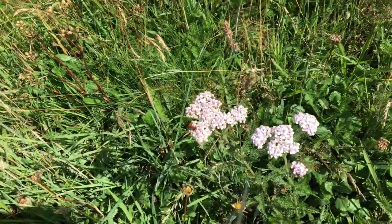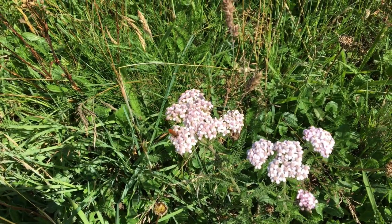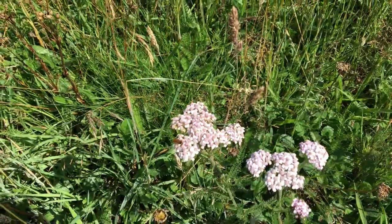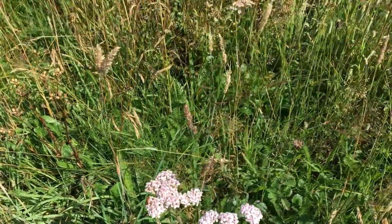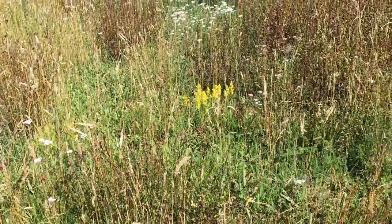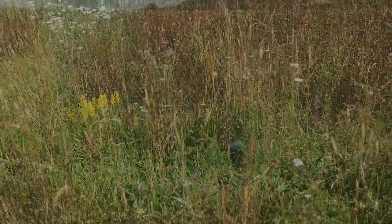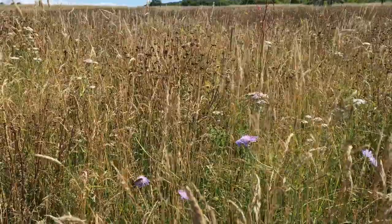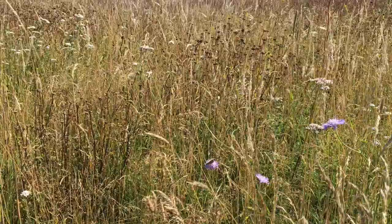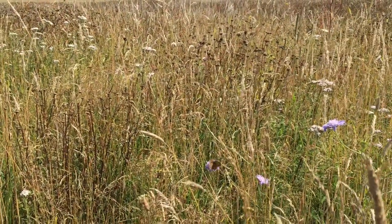Lots of soldier beetles around at the moment. And you may be hearing the little drumming of crickets. Some field scabious here. You can see a meadow brown on one, yarrow behind.